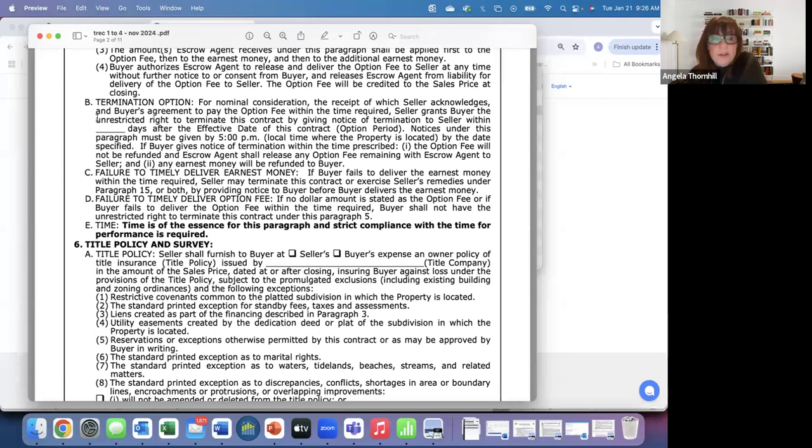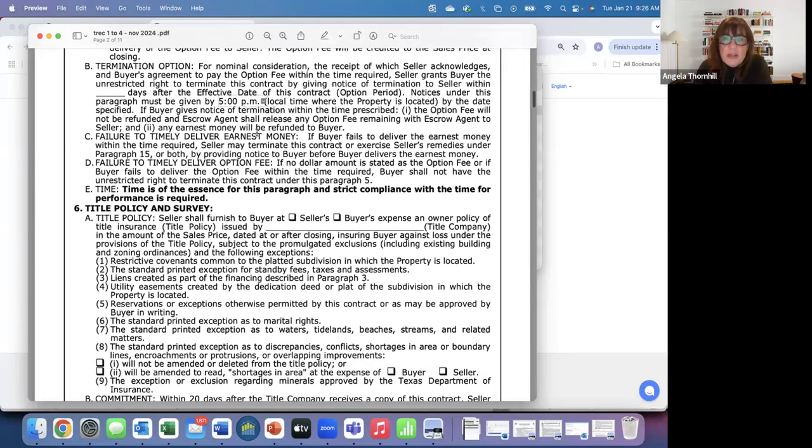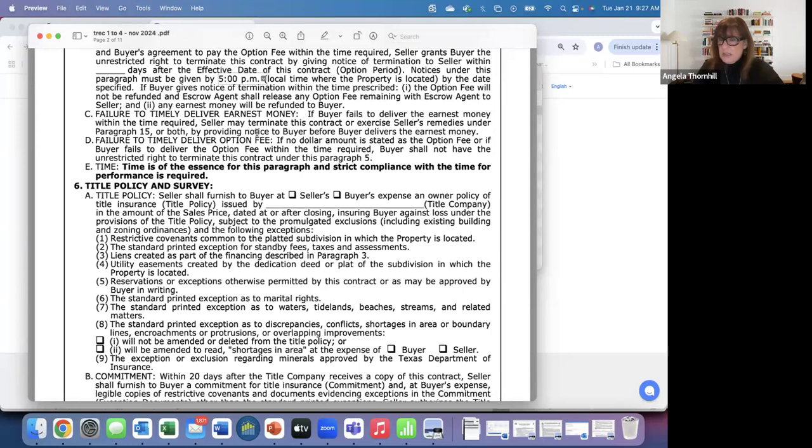Now, whereas D, failure to deliver option fee. If no dollar amount is stated in the option fee, so if you put 0, then you're just saying you don't want an option. Or if buyer fails to deliver the option fee within the time required, buyer shall not have the unrestricted right to terminate. So that's different than failure to deliver earnest money. If they miss delivering the option fee, they don't have an option. So anyway, that is how that works. Any questions on the timing of delivery for the option and the earnest?